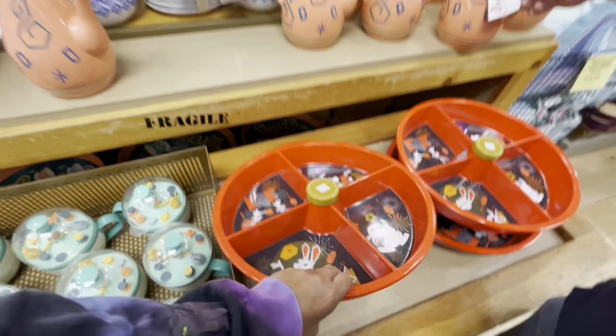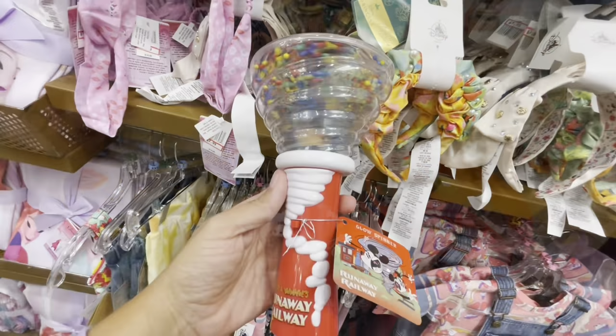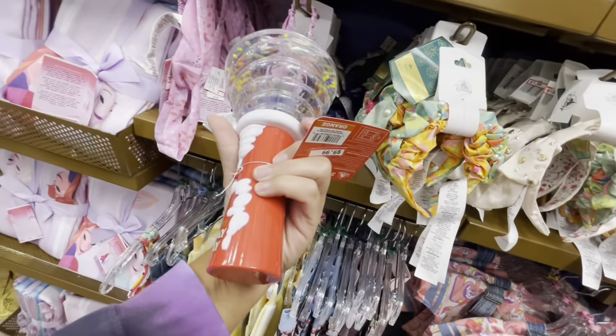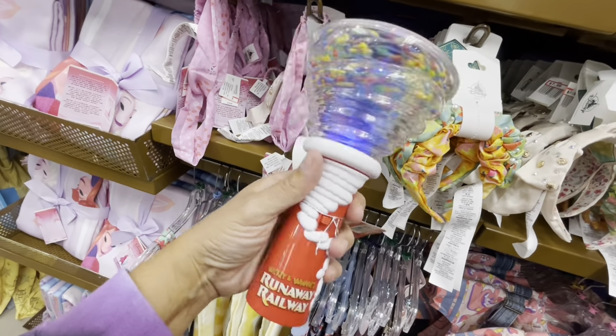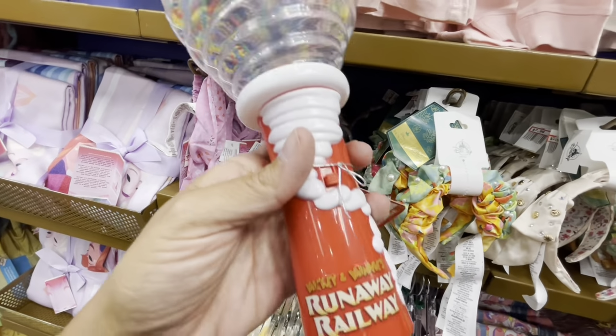And this is $24.99. They have a toy from Mickey's Runaway Railway. $9.99. It makes the tornado from the ride. And it sings.